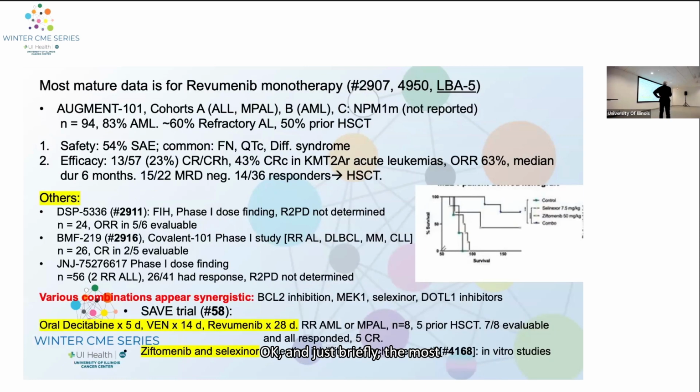Okay, and just briefly, the most mature data is for use of revumenib. Sorry, I probably got that wrong. This is a sort of complex study, and I don't have a lot of time to go into it. But I bring your attention to the high CRc rate in these patients. CRc is a complete remission with cytogenetic.